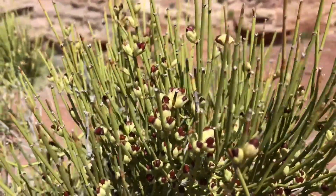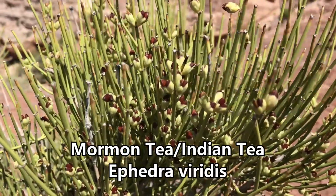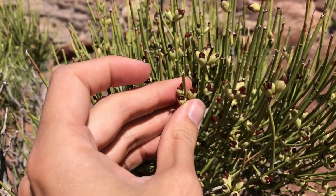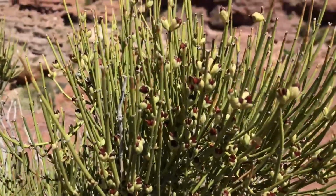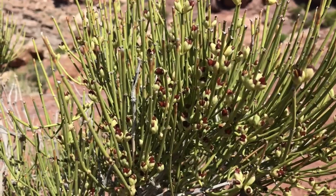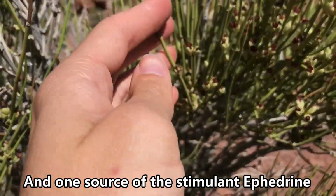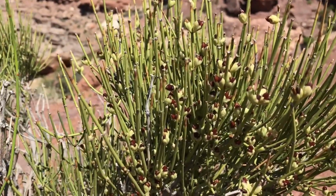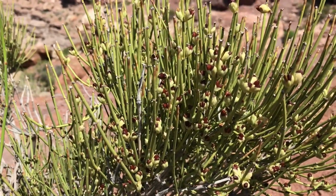Here's a little interesting species that I feel like I need to talk about a little bit. This is ephedra, or Mormon tea, and they're actually producing their version of little cones right now. These are extremely ancient plants, more like gymnosperms than they are flowering plants. No leaves, just photosynthetic stems. And as their common name suggests, people would often make a supposedly medicinal tea out of them.